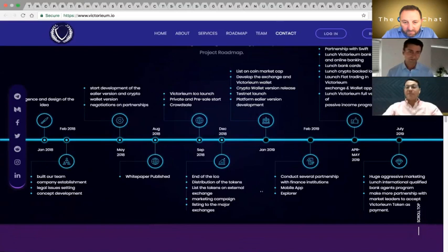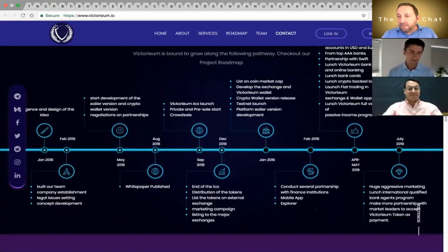Yeah. They have one banking advisor. Sorry, two. They have two banking advisors listed on their account. So here's some classic examples of when you think a product roadmap is just BS. If I'm looking at February 2019 and it says, conduct several partnerships with financial institutions. Like, what does that mean?